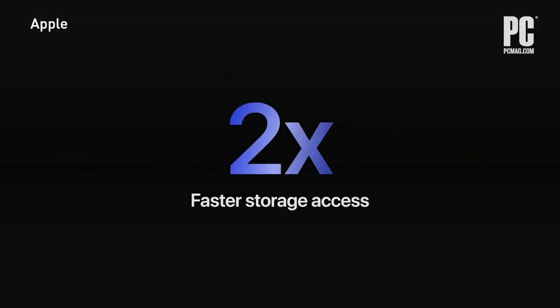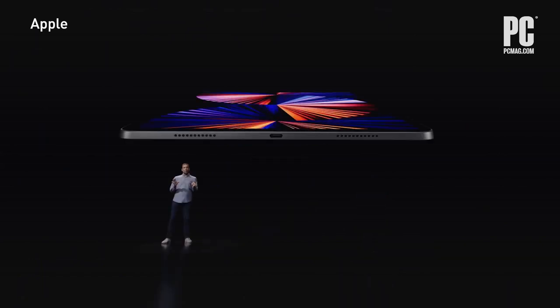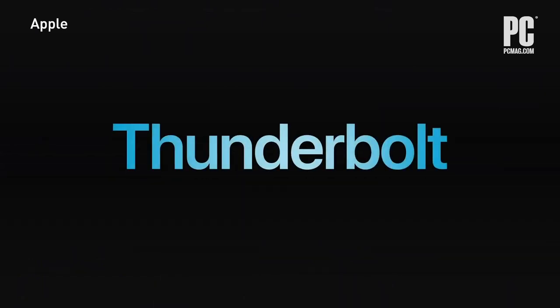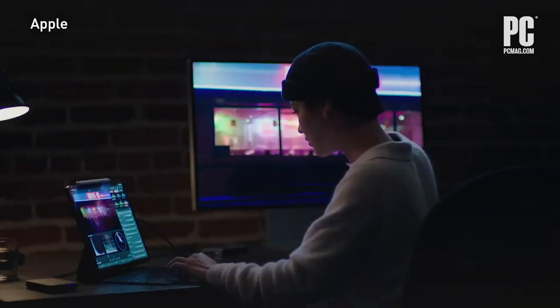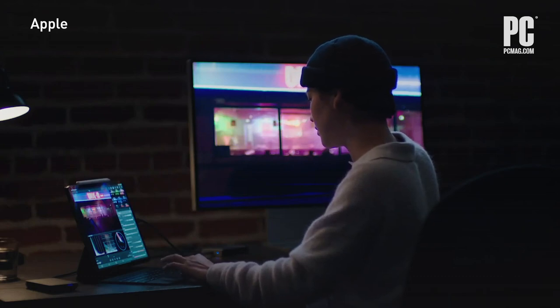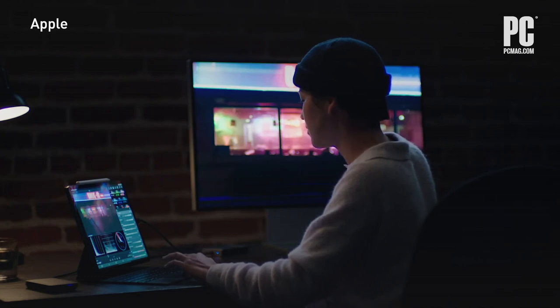fun, with up to 2 times faster storage, a new 2 terabyte configuration. We're adding Thunderbolt with USB 4 support as well. Not only is there 4 times more bandwidth for wired connections up to 40 gigabits per second, Thunderbolt also opens up a massive ecosystem of high-performance accessories, like super-fast storage. External displays like the Pro Display XDR now at its full 6K resolution.